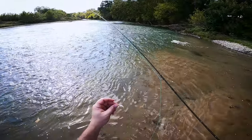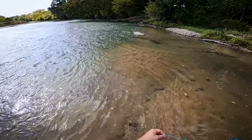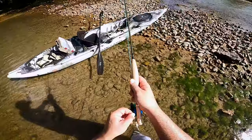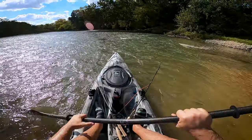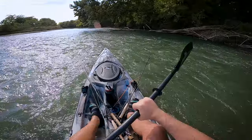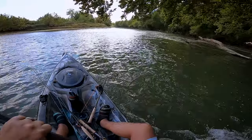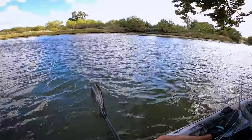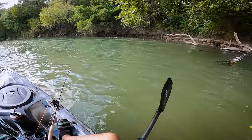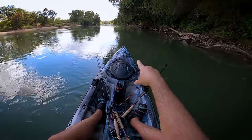Two weight fly rod. Those little bass like that put up a good bite. That was fun. He even pulled a little bit of drag. Yep, that's how that's done. Whew. So pretty. That was a little bass right there, you seen that?